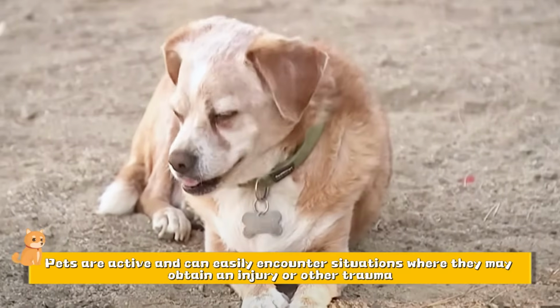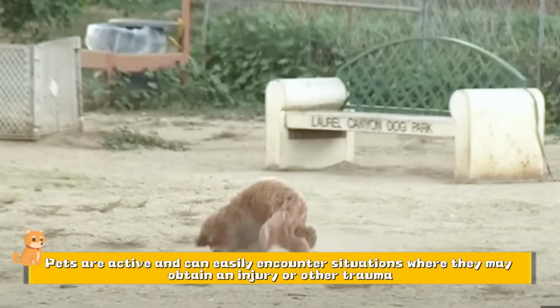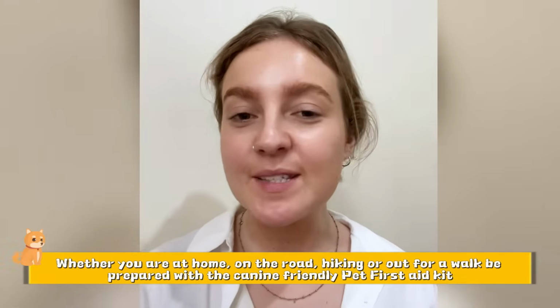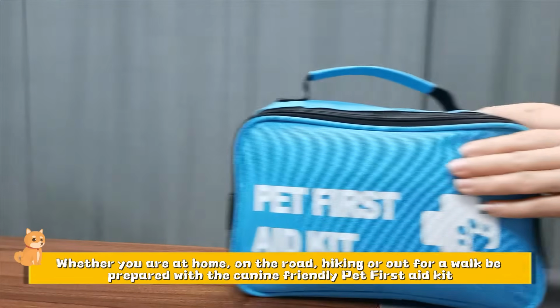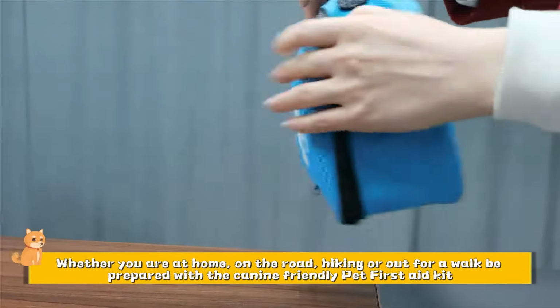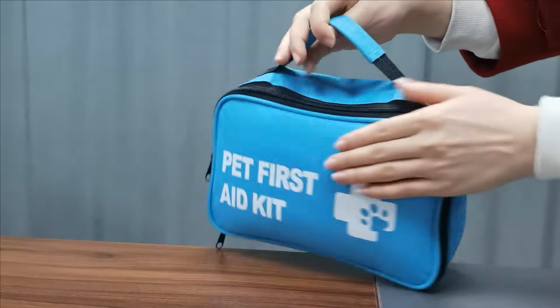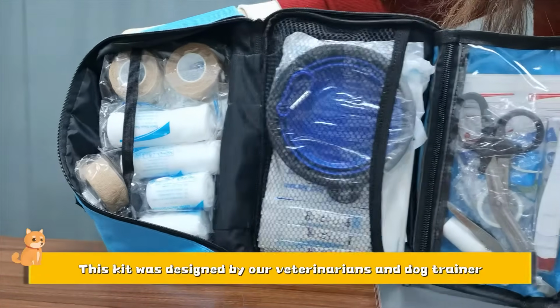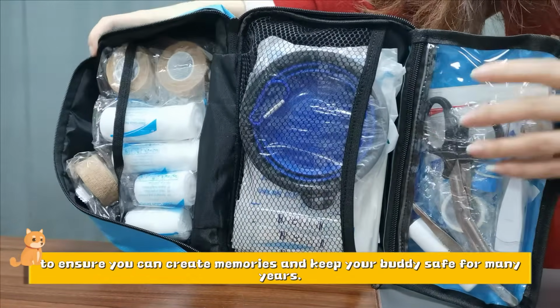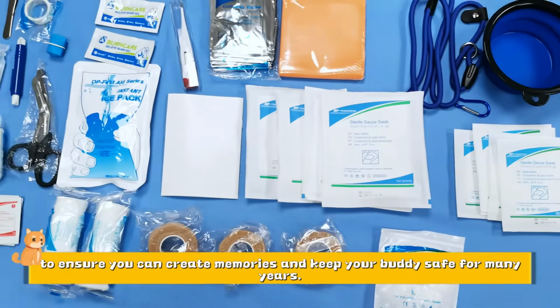Pets are active and can easily encounter situations where they may obtain an injury or other trauma. Whether you are at home, on the road, hiking or out for a walk, be prepared with the canine-friendly pet first aid kit. This kit was designed by our veterinarians and dog trainer to ensure you can create memories and keep your dog safe for many years.